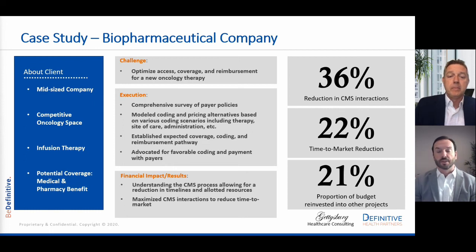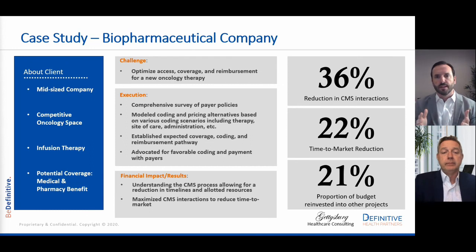Yeah, absolutely. I know the company was very happy with us. To me, the key takeaways of this slide are on the right-hand side, where you see the reduction in the number of CMS interactions required, the reduction in time spent interacting with CMS, and the whole process from a project management perspective. Because of that, it resulted in a reduction in overall spend on the project that they reinvested in another project as well.